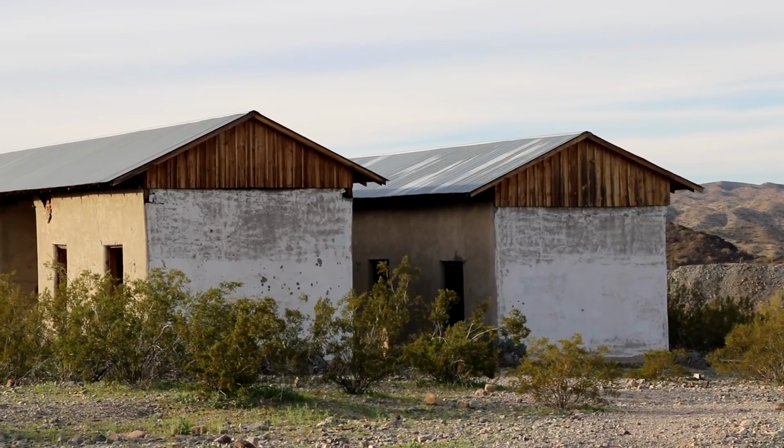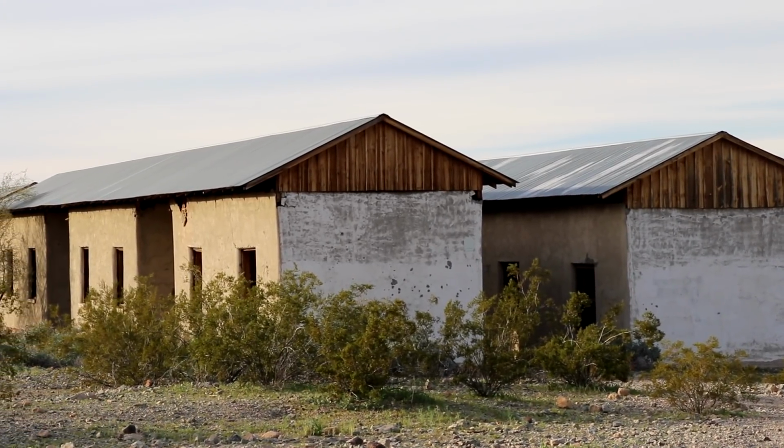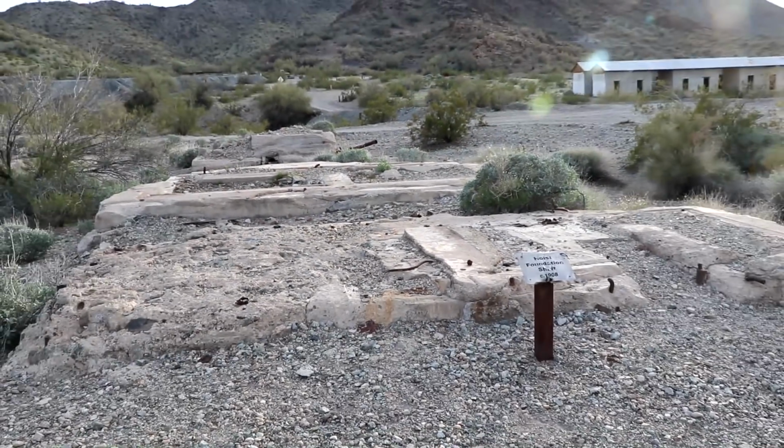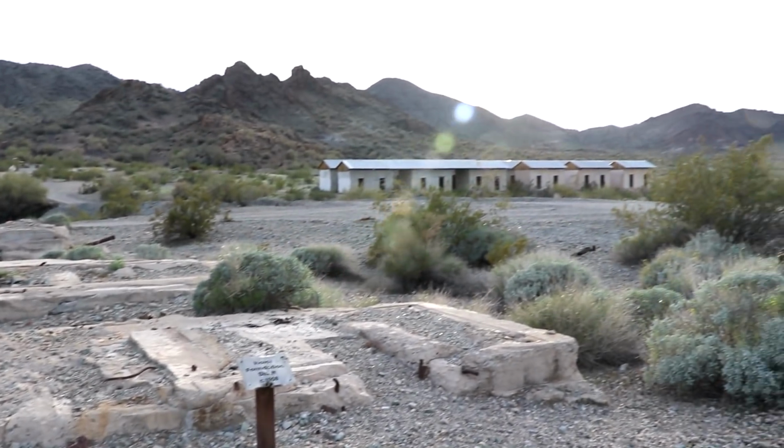The ruins at Swansea are spread out along the hillside. An extensive walking tour connects many of the more important spots. We parked the Jeep and got out on foot to check out some of the main ruins.